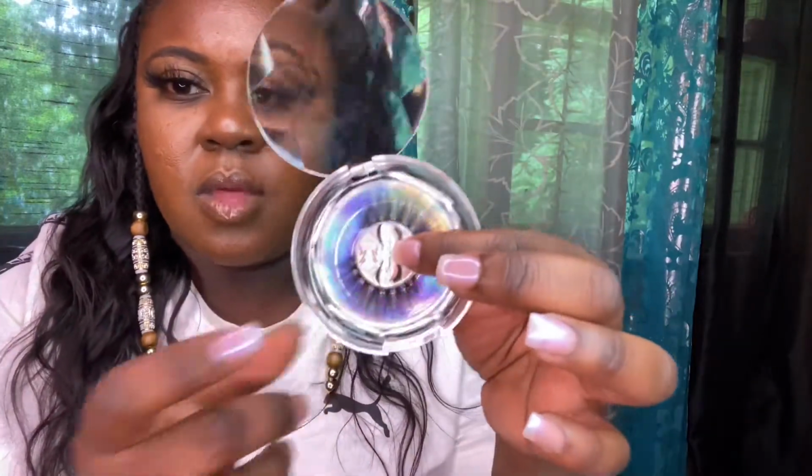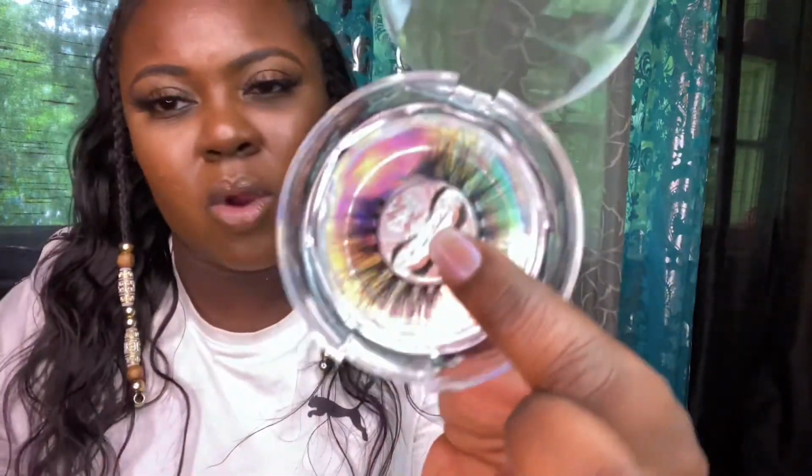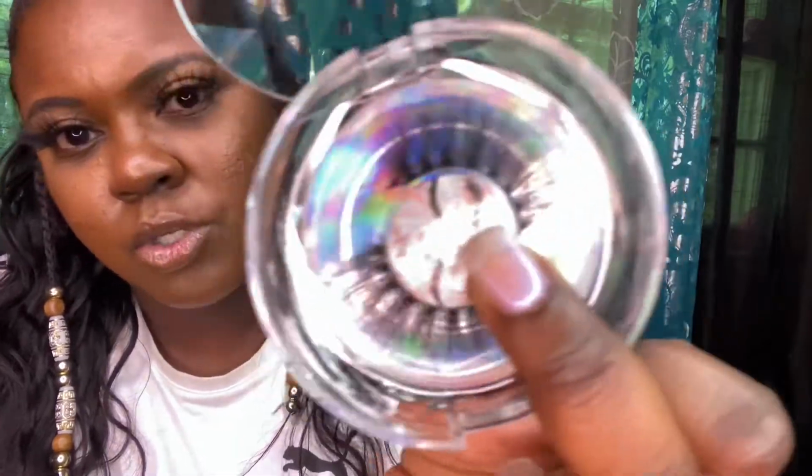These are more catered to my girls who don't like too much going on, which I respect, because I was that girl at first. I wouldn't wear big lashes. Shout out to my sister, because she got me liking real big lashes. Now I would wear big lashes if I'm going out to the club or just trying to be extra, but I ain't been out to a club in a minute. Anyway, you guys, these cater to the women who don't want too much, and you still get that mink.